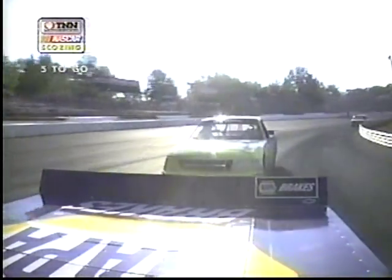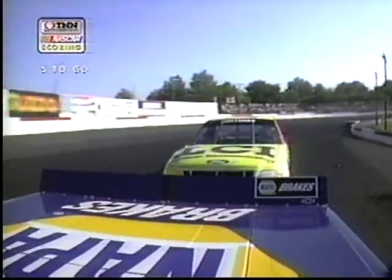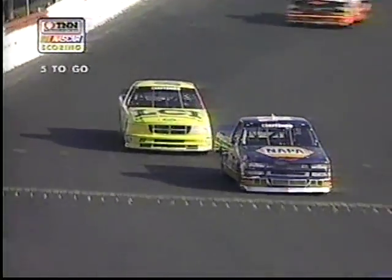Now remember, should something happen to these 2 trucks, you've got Bickle in third with a comfortable margin now on 4th place Sprague. It's a shame we're going to run out of time because Rich Bickle may have the fastest truck on the racetrack.